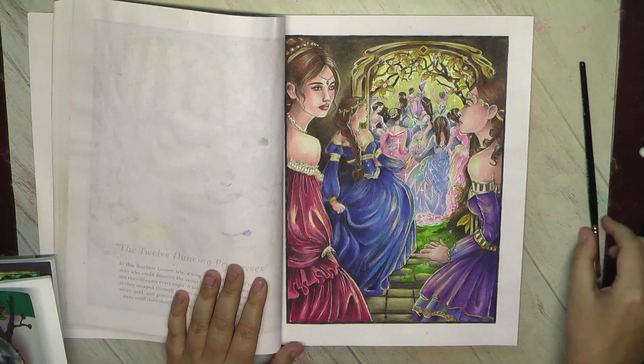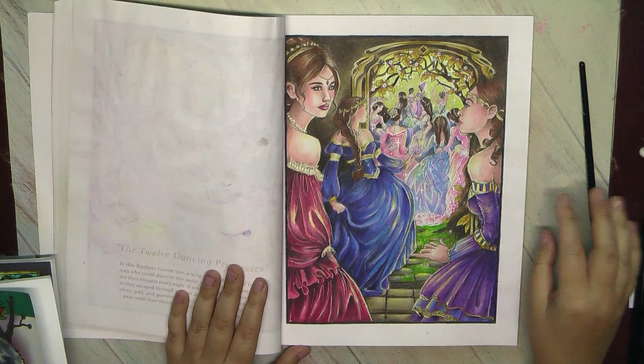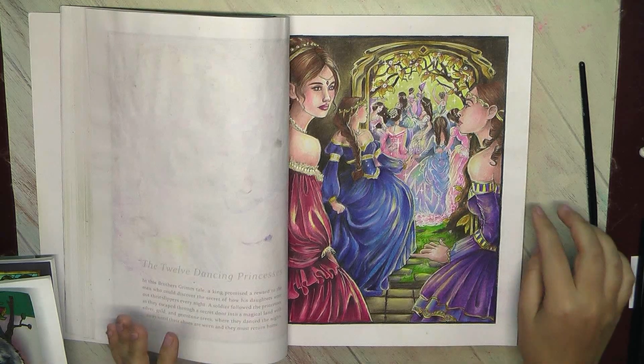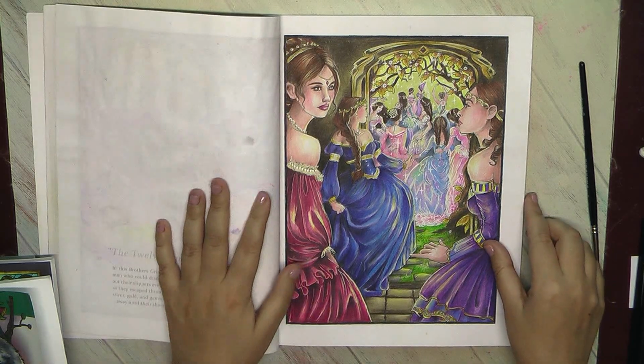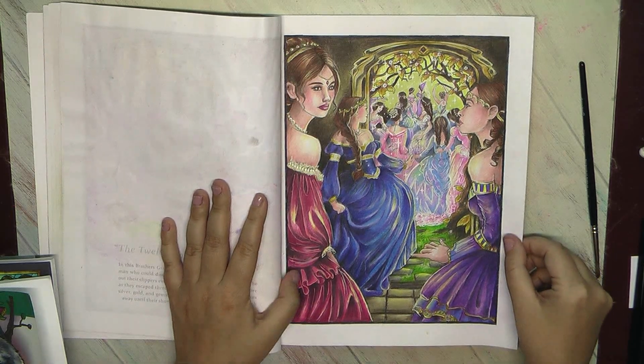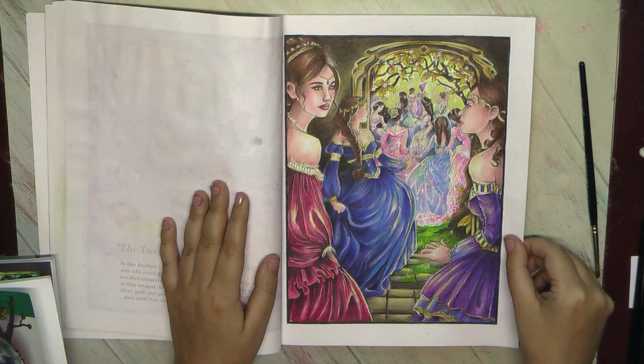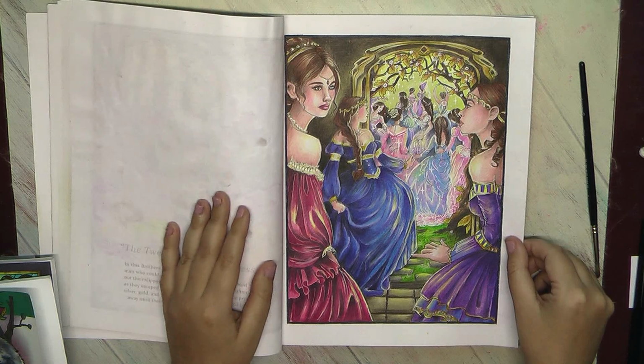The next one I did next December, and again, mostly I enjoyed doing beautiful dresses. Well, even when I was a child, coloring such medieval style dresses was my favorite thing to do, and now I still enjoy doing it.